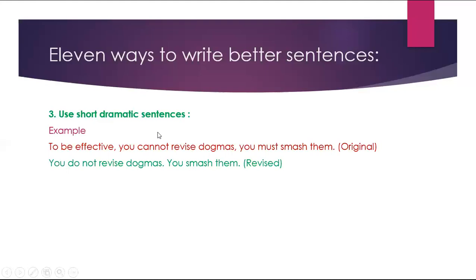You do not revise dogmas, full stop, you smash them. Now here we can see that these two ideas are being emphasized in two separate short sentences. So you can use short sentences only where you want to put emphasis, and most likely they are to be used in persuasive messages.